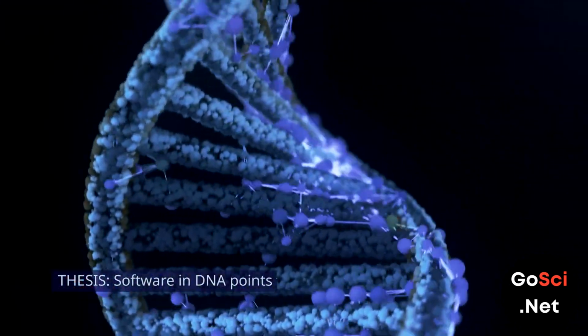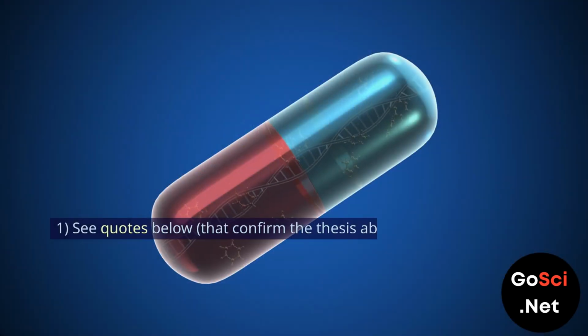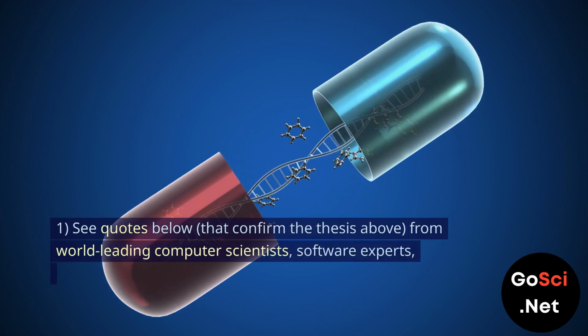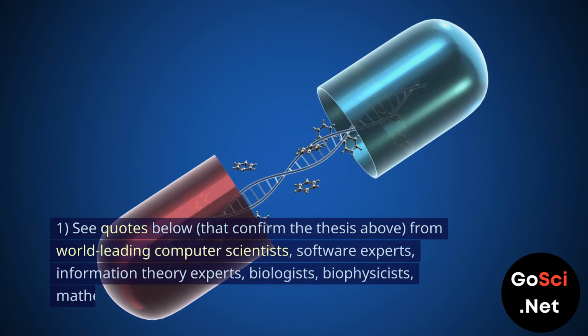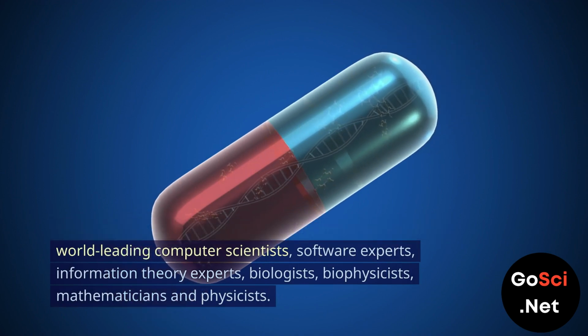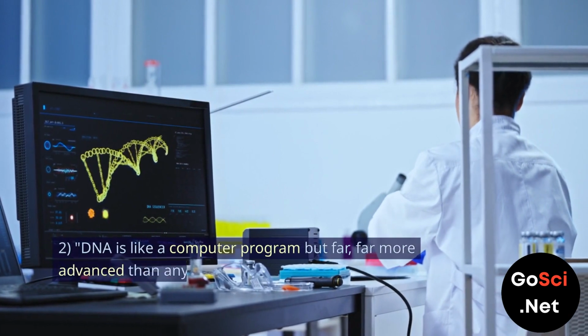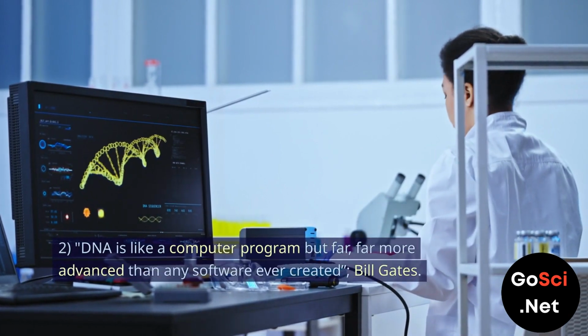Thesis: software in DNA points to God as intelligent designer. 1. See quotes below that confirm the thesis above, from world-leading computer scientists, software experts, information theory experts, biologists, biophysicists, mathematicians and physicists. 2. DNA is like a computer program but far, far more advanced than any software ever created.